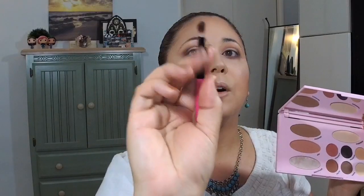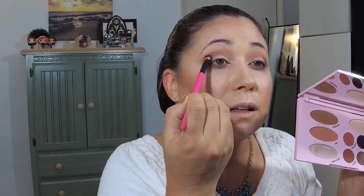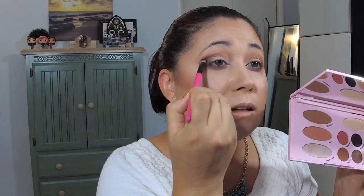And I'm using the highlight. A little bit of this in the inner corner. Putting a tiny bit of that on the first third of the eyelid, and on the lower first third. I'm taking a flat brush, this one is number 7, and I'm gonna go into a little bit of the brown and go over this a little because I feel like I didn't do a good job at blending. So I'm just gonna blend that out a little bit. And I'm taking Hope and blending it over here on this side too.